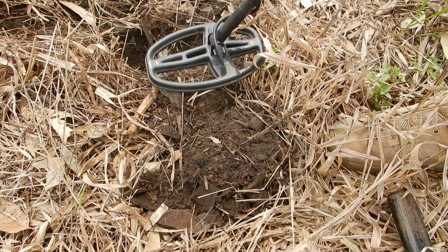And it's a coin. It's a coin. And I think it looks, I can't say it looks silver, but maybe. Okay, let's give this a clean. I've got no idea what this coin is. It's very small. And we'll get it up close when it's clean.